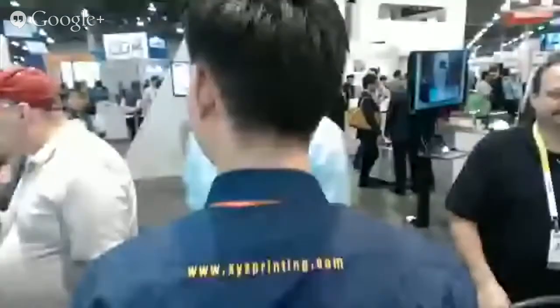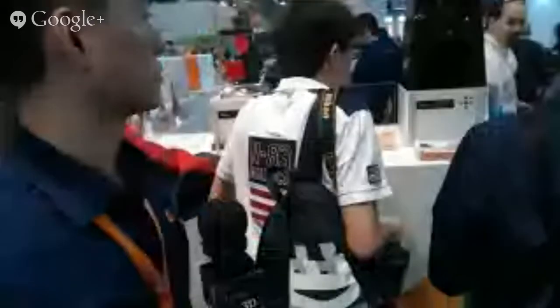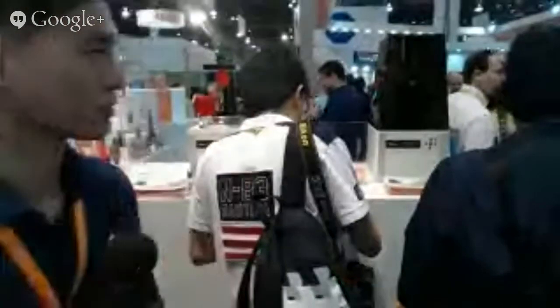Quite a big booth they have. Yes, they have a very large booth, and obviously because they've got a large number of printers. Okay, so this is their new SLA printer.